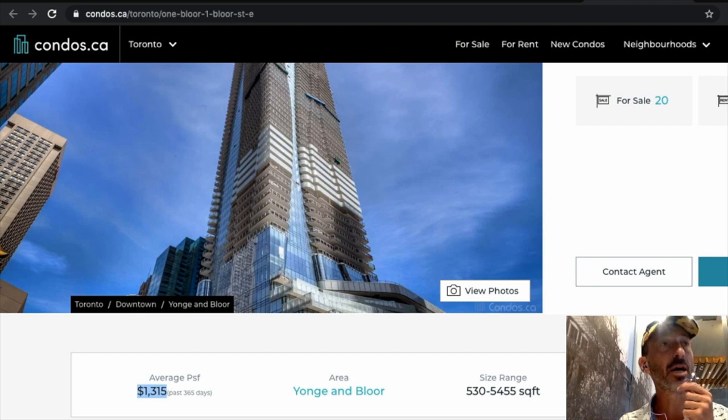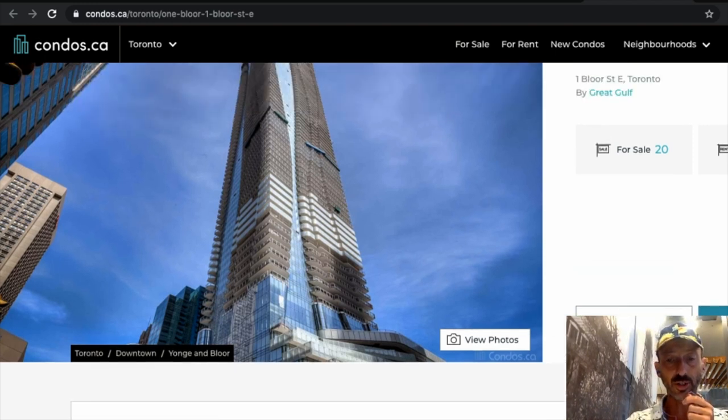Mind you, the penthouses would and should be much higher because it represents a higher perceived value. If you want to wrap your head around the PSF concept, the way you do it is you take the number of square footage, say 5,455, and the price you're asking for the unit, say it's 5.4 million, divide one by the other, and you get the dollar per foot.